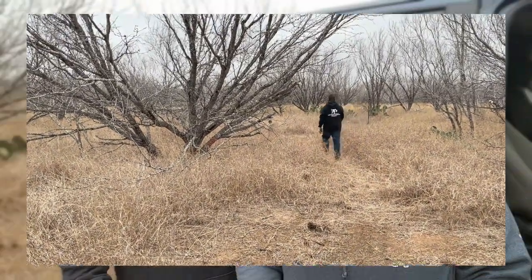Go do some work. All right, y'all, so that's all the work we're gonna do today, only because it is very cold out here and I already stepped on a thorn, so he's been pretty much doing everything by himself.